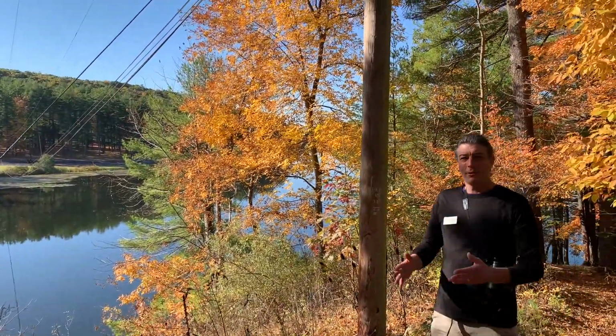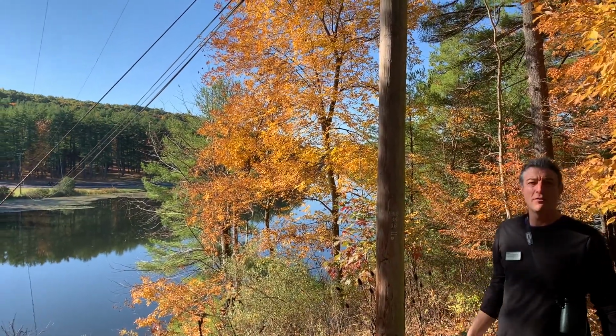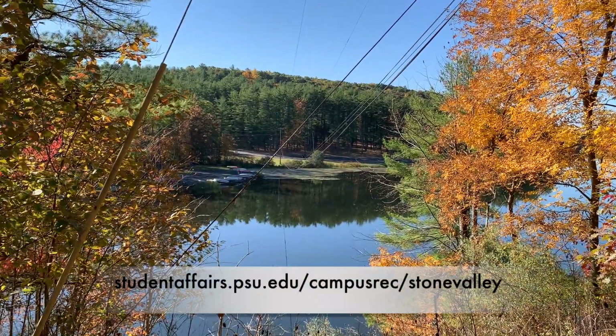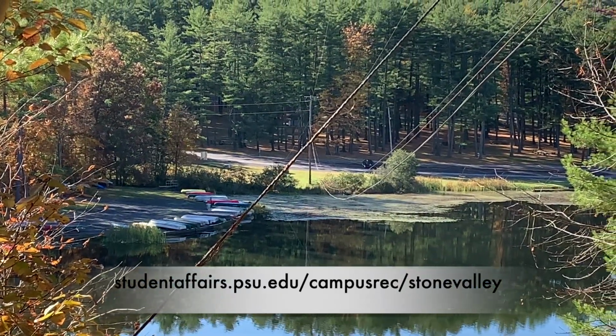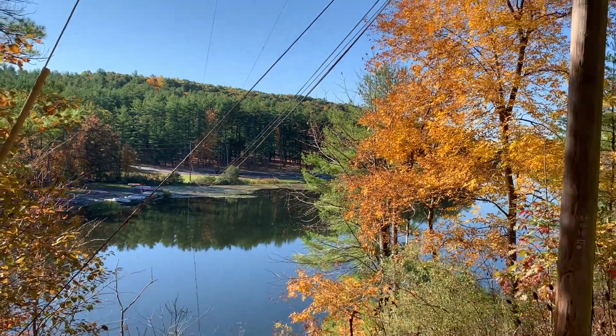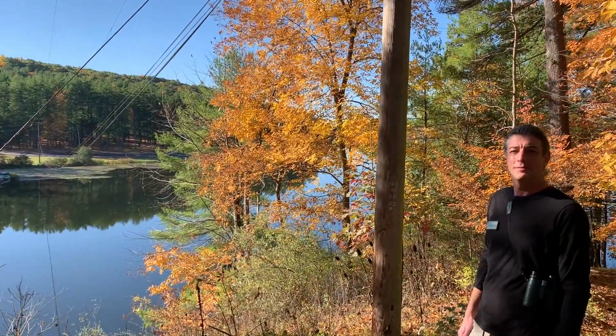So we're overlooking where Shavers Creek comes into Lake Perez, and across the way you can see boats. That's Stone Valley Recreation Area, which is operated by Student Affairs, and boat rentals are available for students at different seasons. They also have cabin rentals available, but it's one of our partners here in Stone Valley Forest.